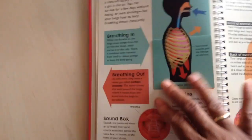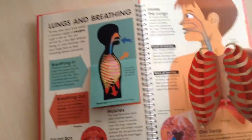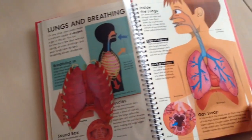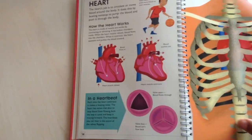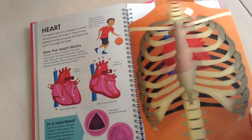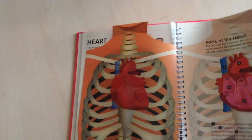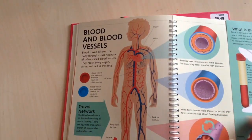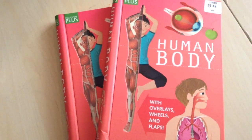So here it is. I'm just giving you a quick look at what it looks like. And I love the fact that it has these overlays here. These are great, and it discusses how the different parts of the body function and how it relates to their everyday life. So I like this, especially so that the kids can pick it up and look through it on their downtime and learn from it. So these are the types of books that I absolutely love and enjoy. So 2 more books from Costco that I am absolutely loving.